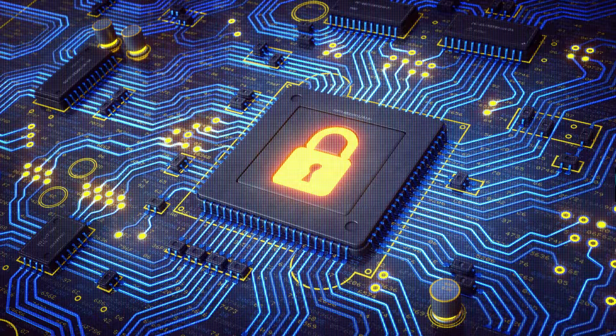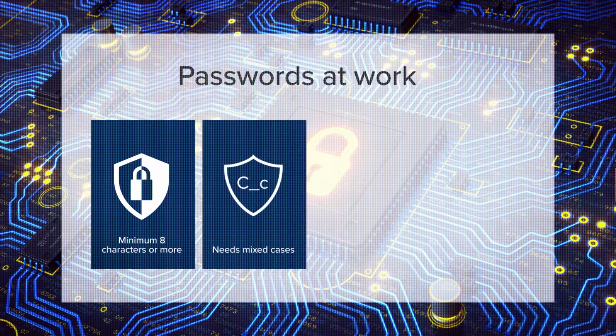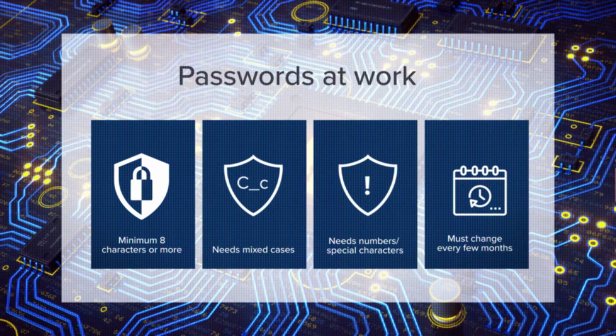You know, at work you always have these password rules that you have to comply with, the one that you use to log into your Windows system. They will have something like 8 characters, mixed cases, numbers and special characters, and you must change it every month or so. Everyone's got that problem, and I bet everyone has a way to tackle it.